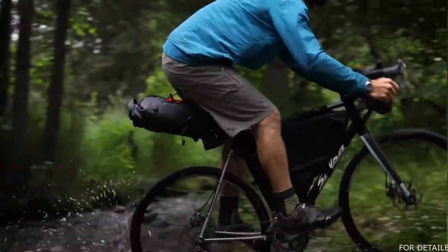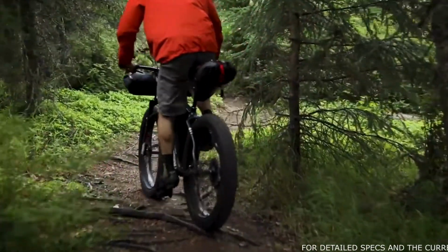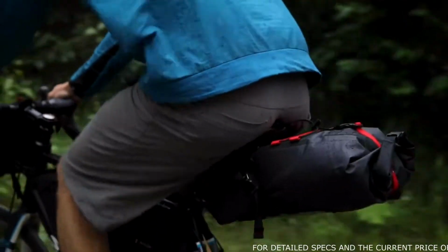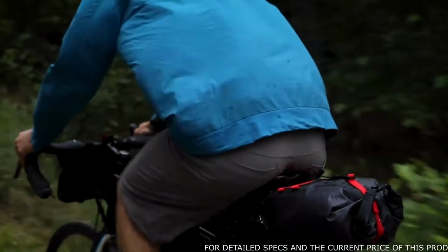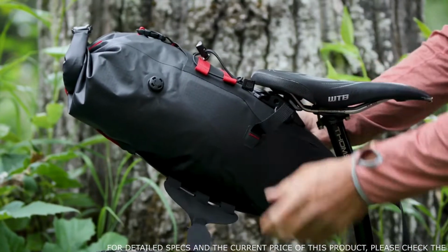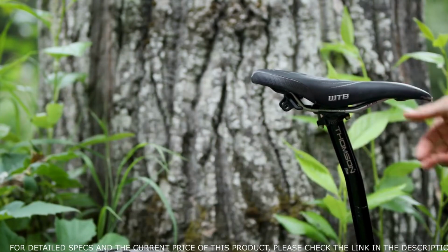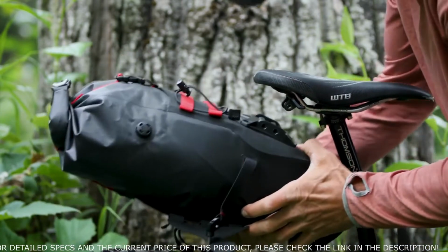Hi, I'm Eric from Revelate Designs, here to introduce the new Spinelock Series Bikepacking Seat Bag. Spinelock Series is an ultra-stable, waterproof bag system that features a patented mounting stabilization system. The driving focus in the design of the Spinelock bag was to keep the mount as low profile as possible with the bag removed. A small aluminum clamp mounts directly to the bike's saddle rails, and the bag attaches via a simple pin.